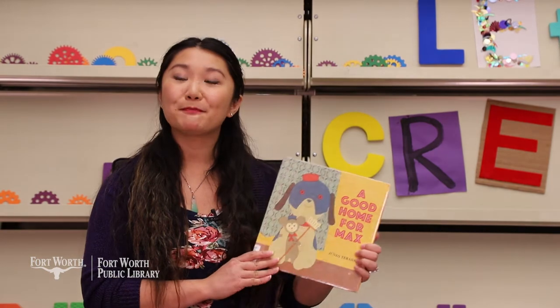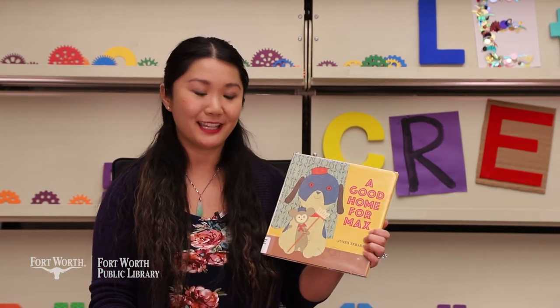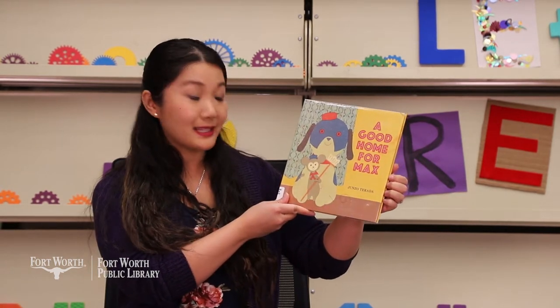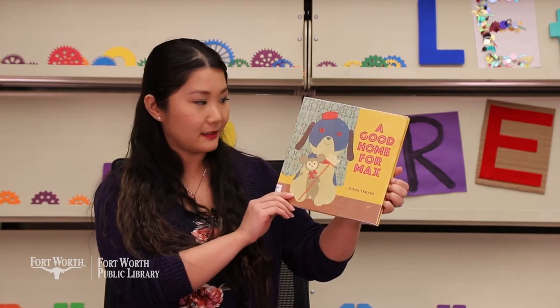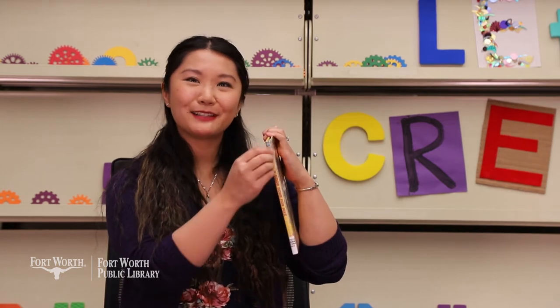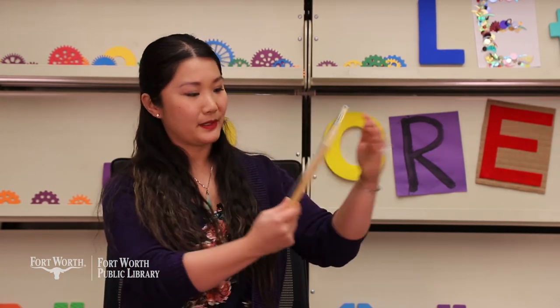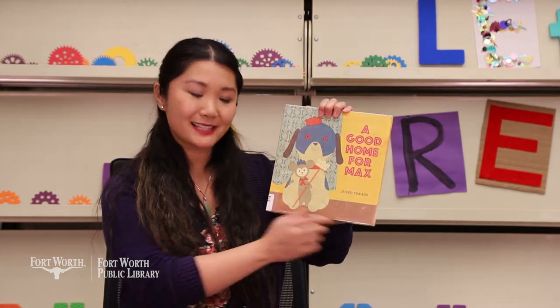So, one of my best friends are dogs, and we're going to be reading all about dogs today. The first book is A Good Home for Max, and the author and illustrator is Junzo Terada. Wow, we have the front cover, the spine. I'm going to tickle the spine, and I'm going to high five the back cover. And here's the title, A Good Home for Max.